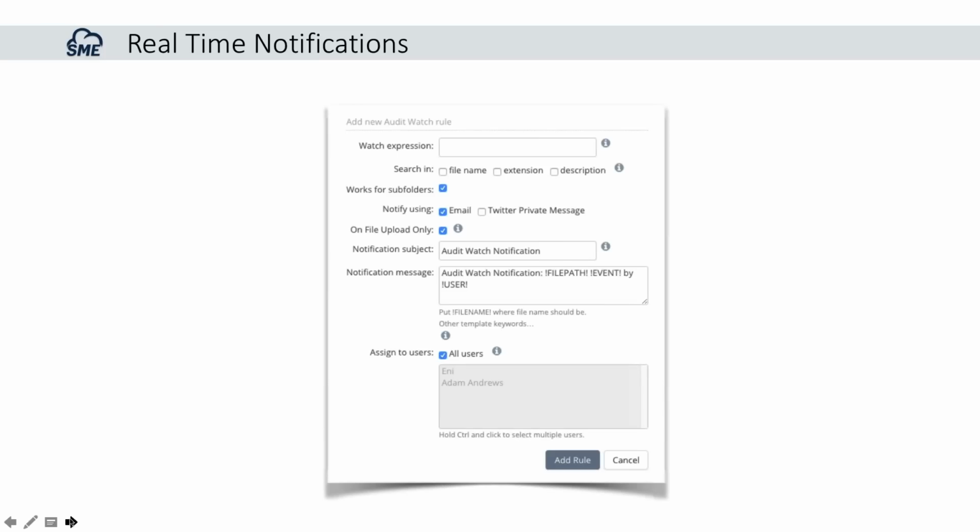Of course, one key element is real-time notifications in case of a breach. So if your data is breached, you need to follow certain protocols. And what we enable you to do is not just, from time to time, go through your auditing data, but make that auditing data work for you. And so you're able to set up what we call audit watches, which is the ability to set an auditing rule so that if that rule is triggered, it immediately notifies you.